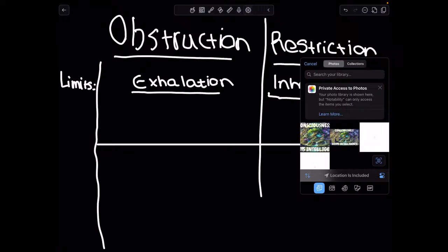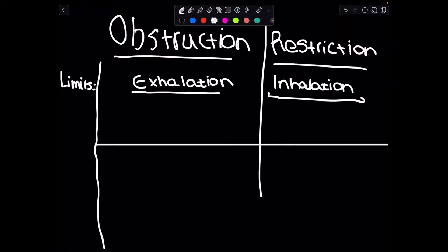Dude, I'm so confused. It's okay. Obstructive means difficulty getting air out, causing trapped air. Restrictive means difficulty getting air in due to limited lung expansion. Each affects breathing differently. But why not the other way around? Or chest issues, limiting inhalation. Each impacts airflow differently.